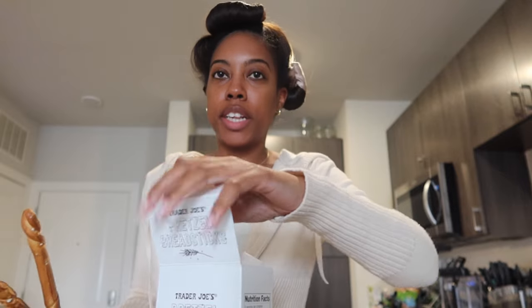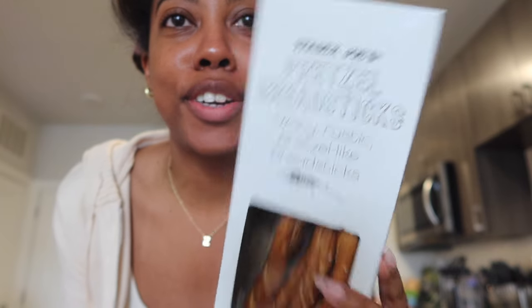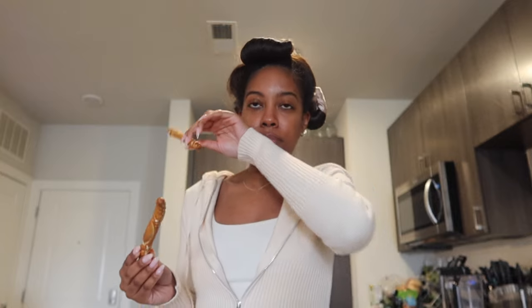Like I was telling y'all yesterday, we are going to the Kadeen and DeVal podcast show. I'm eating these little breadstick things from Trader Joe's. They're like pretzel breadsticks, just something to snack on. Ooh, excuse me. Before we go eat.